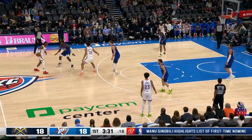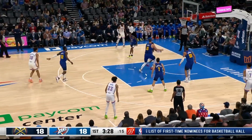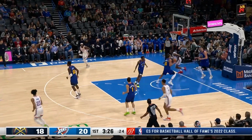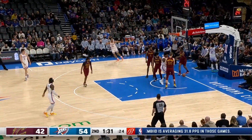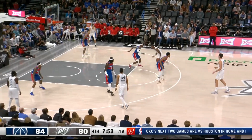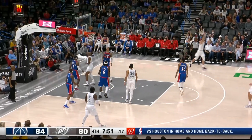Green is listed at 6'8". He's kind of that prototypical body of the modern-day NBA, which is why he's scoring a whole lot. He's been able to play downhill and get all the way to the basket just like that. As Shai got pushed through the lane. We got to stay still. Oh, Shai with the step aside.